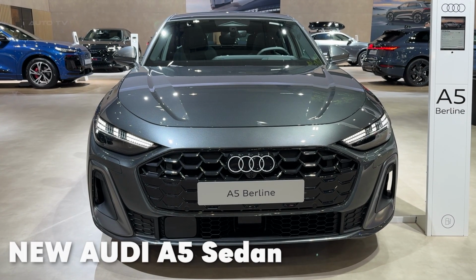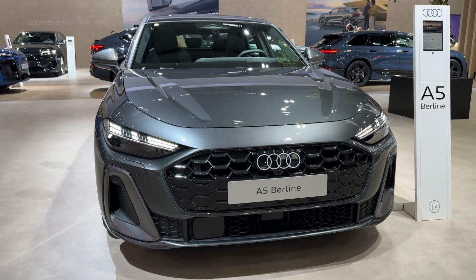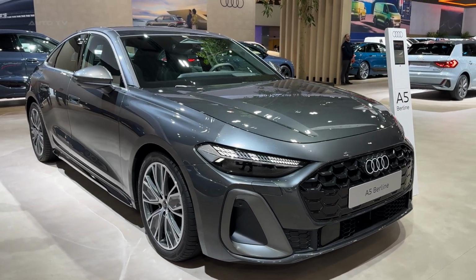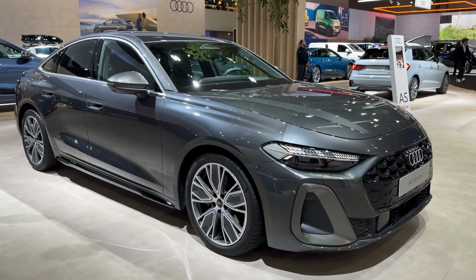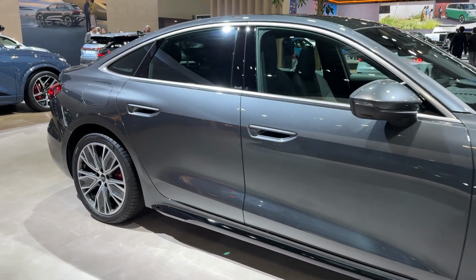The 2025 Audi A5 is here, and it's not quite what you might expect. Gone are the sleek coupe and drop-top variants. Instead, Audi has reimagined the A5 as a sophisticated sedan that's ready to take on the likes of BMW and Mercedes while saying goodbye to the A4 as we know it.